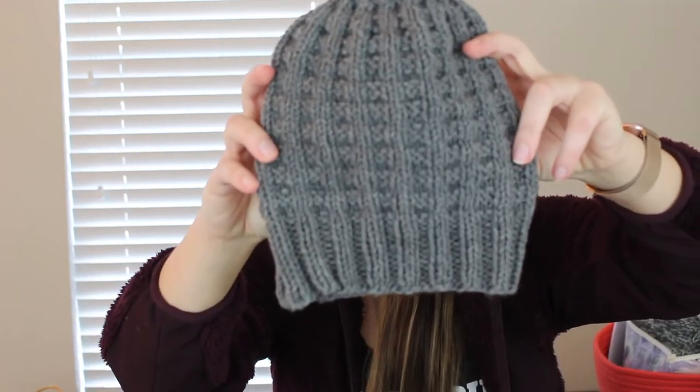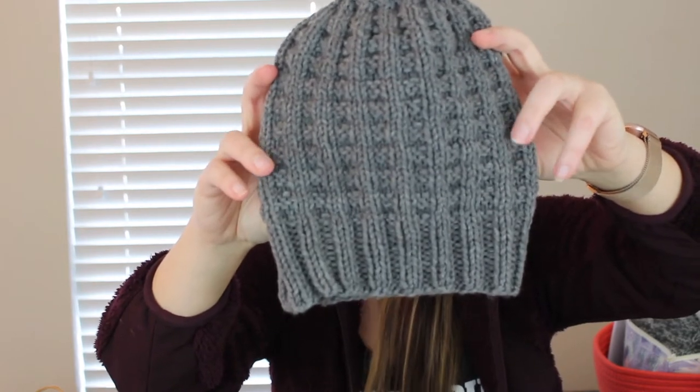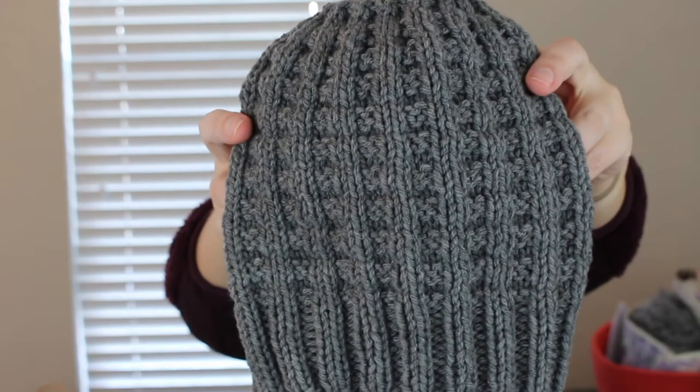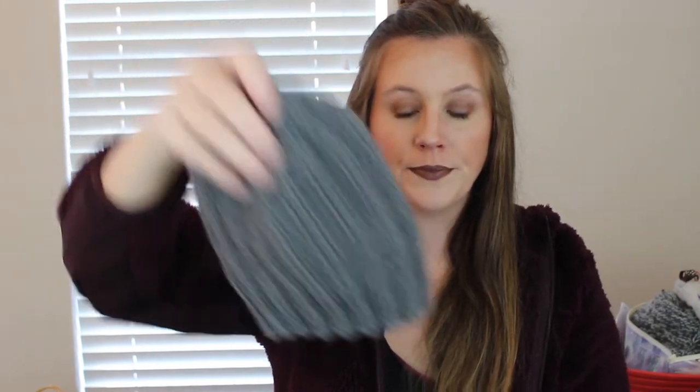So this is a waffle hat, and the pattern is by Gail Babel. It is free on Ravelry. And the yarn that I used is Impeccable in the True Gray colorway. And it did not use a ton. I have a blob of it. I would say one skein of Impeccable would probably make 3 to 4 of these hats. So another hat in the donation bin.